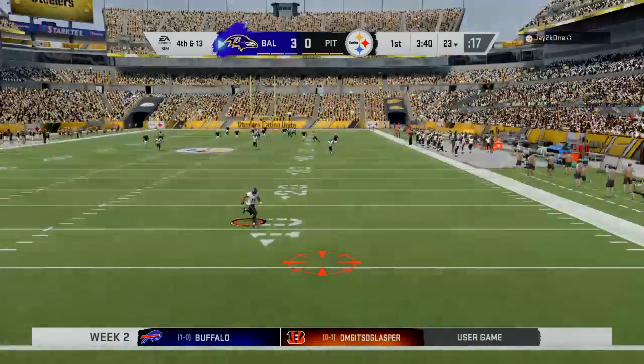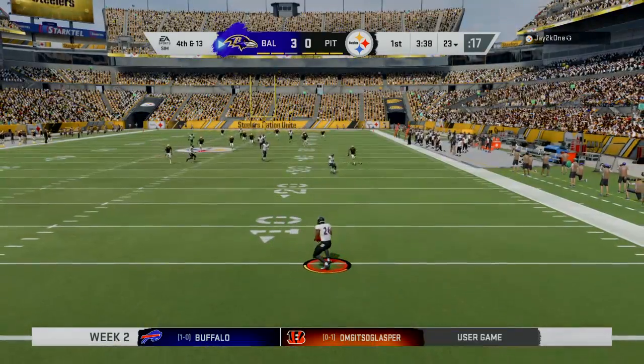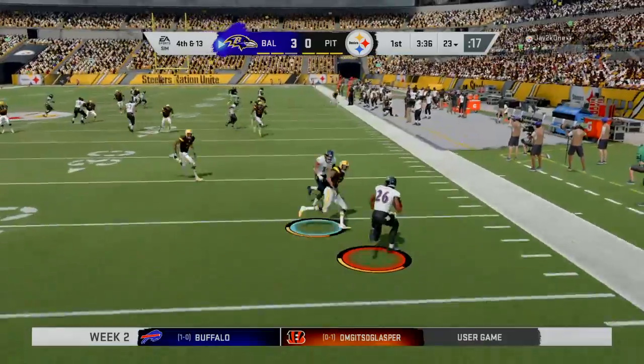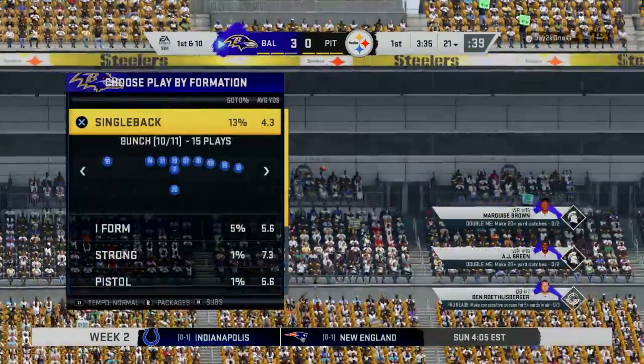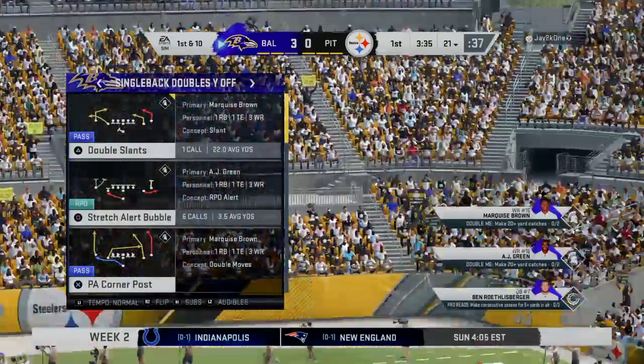And he gets this away, and look at this. This is a good one. This is fielded at the 7. Nice job bringing that one back. 14 on the return. And the Ravens, they'll take over.